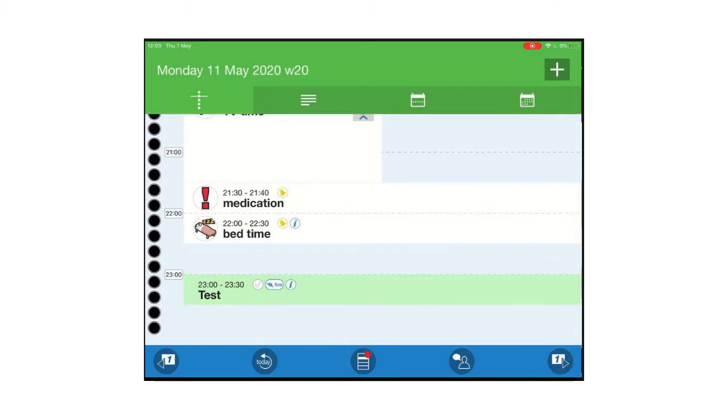And then you can see that the activity that we've just created has been added to the calendar, and it tells you what it is, that there's a reminder on it, and then there's connected information.